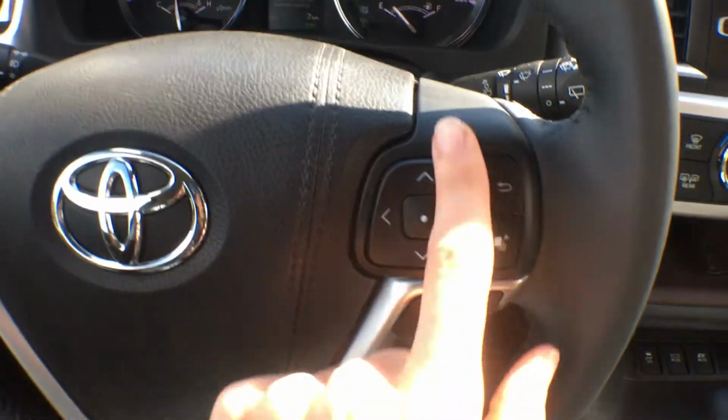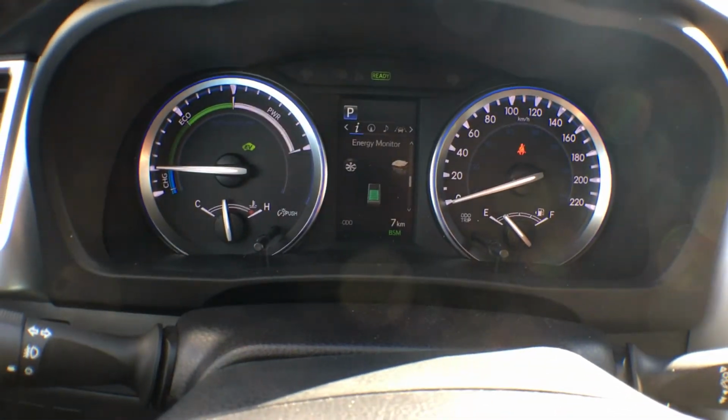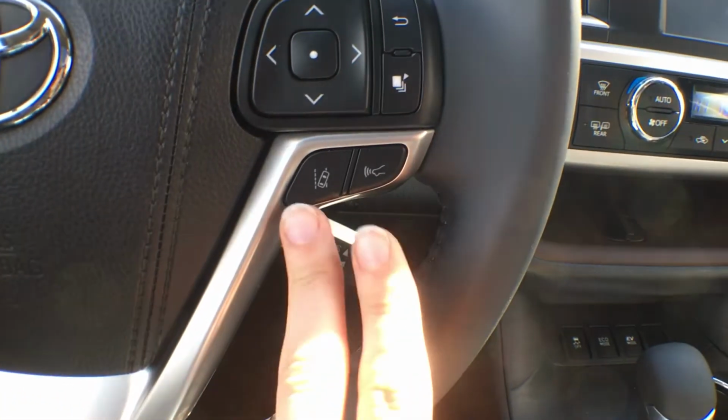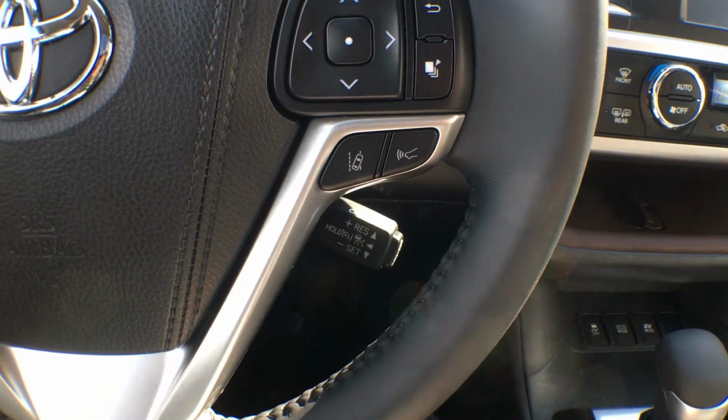And on this side here, all of these buttons are for your multi-information display, which you can see right there in the center of your dash. So simply by clicking through it, you can see all the different settings. Just underneath that, these two are also part of our Toyota Safety Sense. So this one here is our lane departure alert with steering assist.